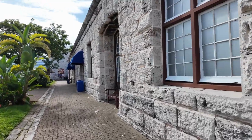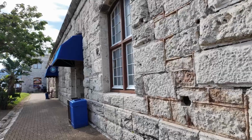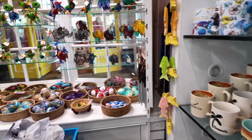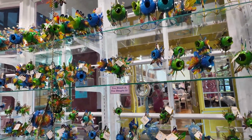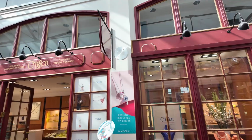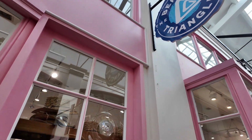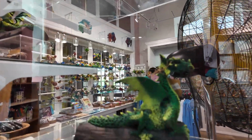So over here I made it to the building with the blue awning. This is sort of like the furthest building in the dockyard. So I'm gonna go down to the end and we're gonna go inside. They have all sorts of different souvenirs and crafts. Little metal sculptures. So you enter in from one of a few stores that face the street, and it's sort of like an indoor mini mall. Very mini, like maybe 6, 8 stores in here. So we have a jewelry store over here, and right across here, this is the Bermuda Triangle. This is the store I entered through. And this is where they had all those little sculptures and the metal fishes. Oh, they have dragons too. I didn't see that dragon. Cool.